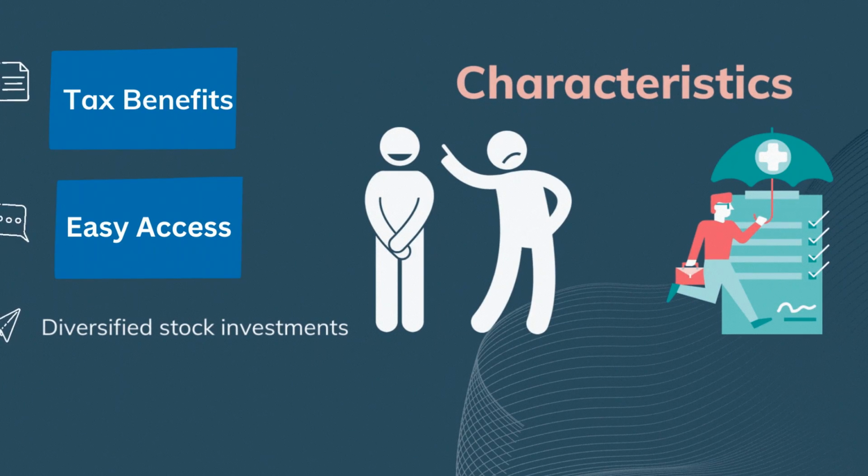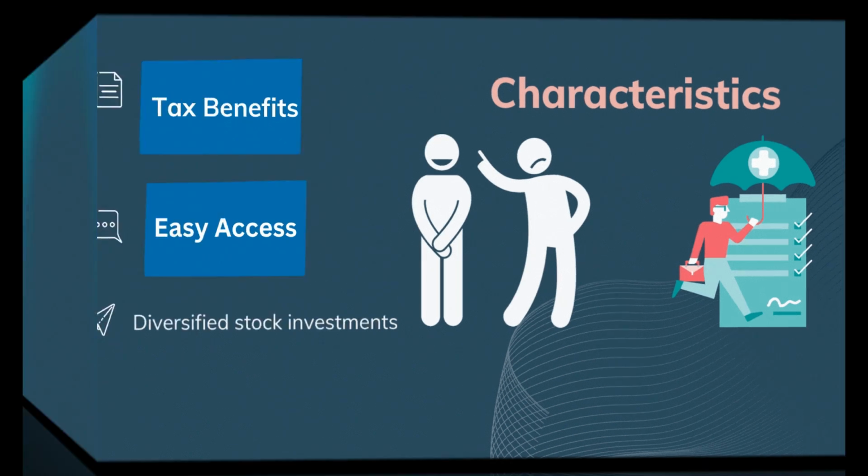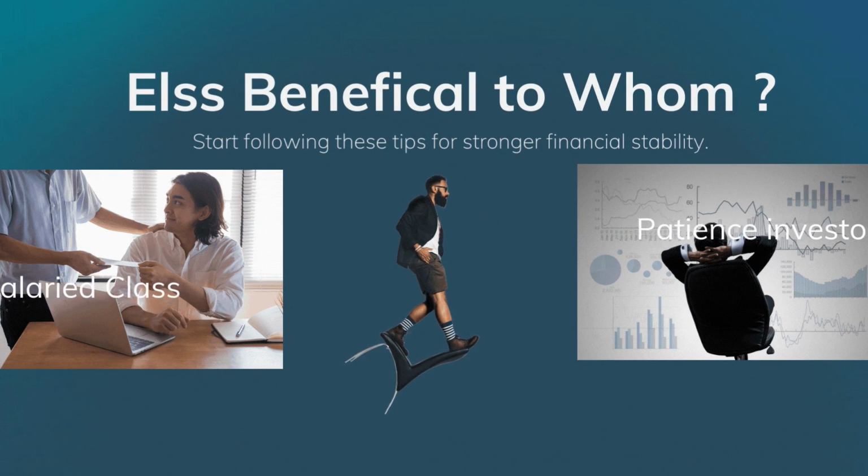Let's look at the characteristics of ELSS. 1. An ELSS allows an individual or HUF a deduction from total income of up to 1.5 lakh rupees under Section 80C of the Income Tax Act 1961 and saves taxes up to rupees 46,800 annually. 2. It has easy access to equity markets. 3. The fund makes diversified stock investments across a range of market capitalizations, themes, and industries, in large, mid and small caps.